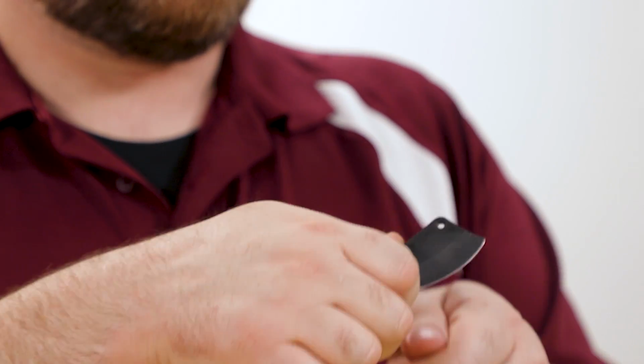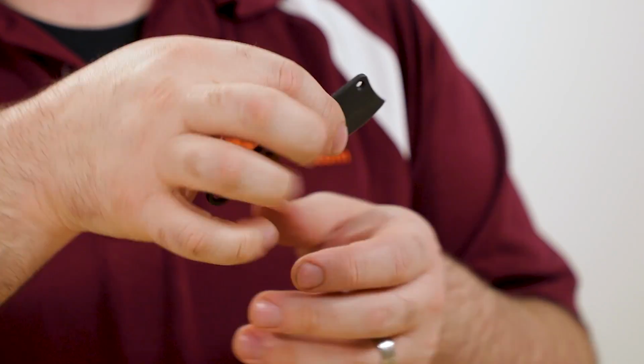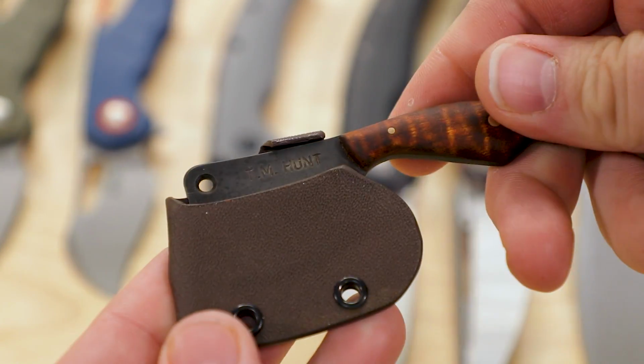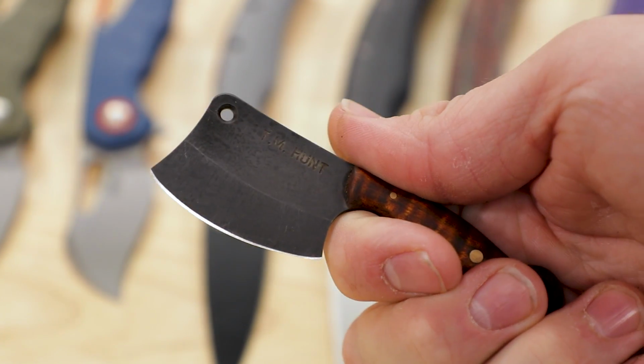And it's very usable. You can slice through open boxes or packaging. You can use the tip right there to pierce through, open things up like a nice little utility knife. Plus, it's just daggone cool. And again, he doesn't make these very often. They are handmade, and we've got a small batch right now. So again, this is one that if you're interested, I wouldn't wait too long on.